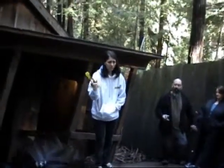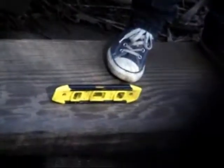And first up, we're going to check the level of the bench here. As I set that down, the bubble moves all the way to this side. You can see that is the upper side of the bench. I take a ball and I set that down, it will move to the downhill side. So again, downhill. All right. So far, everything's normal.